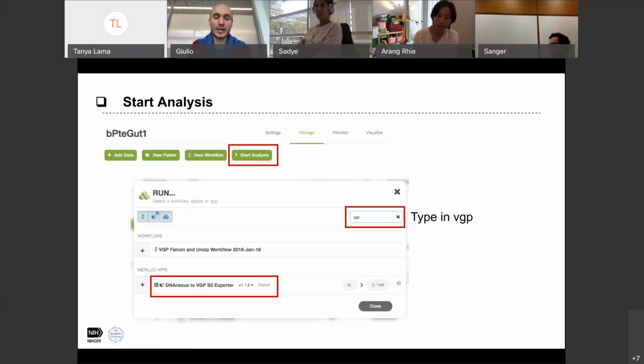Also, some people will run the entire pipeline and then export everything at the end of it. Some others will, at some point during the pipeline, run the exporter directly. This is helpful from our side because it allows you to reduce the storage that is required from us on DNA Nexus, which is also saving money a bit. So that's up to you.